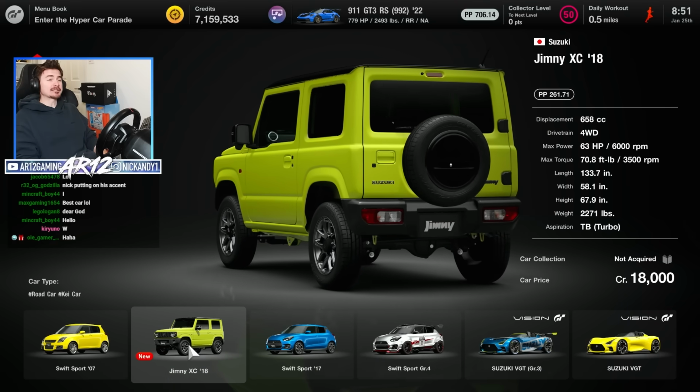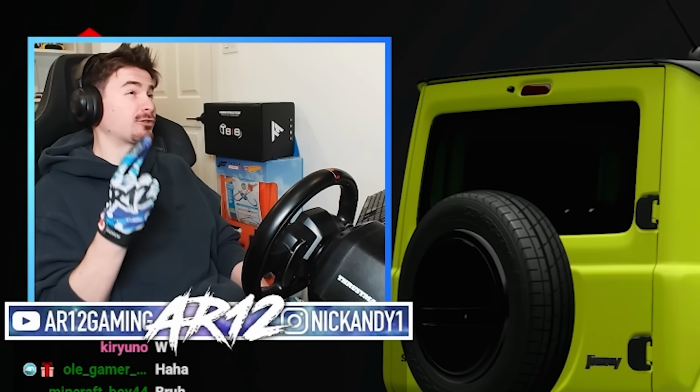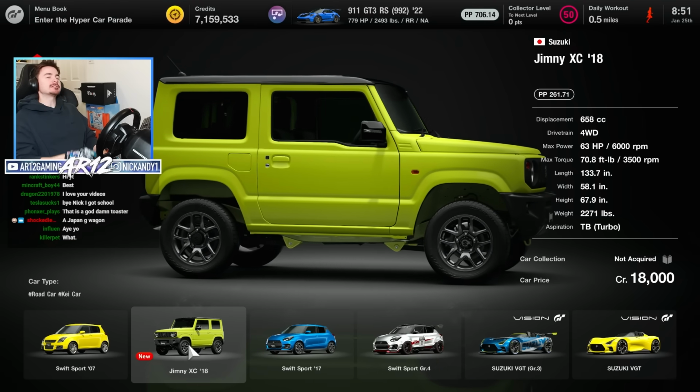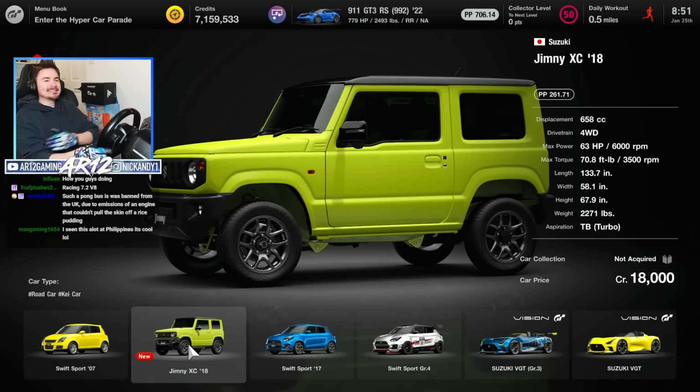We're gonna go and do some customization to it to see what ridiculous engine swaps we can put in. I'm really crossing fingers we have some. And we also have the world's most expensive microtransaction. You're not gonna believe it. Let's just buy it. It costs 18,000 credits.